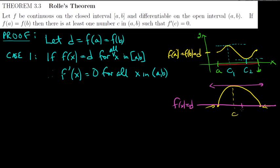But in that case, you can pick any x in between, and the derivative will be 0 there. So in that case, all the points in between here are critical numbers. The derivatives will be 0 everywhere. Okay, so of course there's going to be at least one number c. Take your pick. Any one of these c's here will have the derivative equal 0. So that's kind of boring, but that could happen. In other words, if the function is a horizontal line, then its derivative is 0 everywhere, not just at the endpoints.